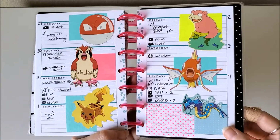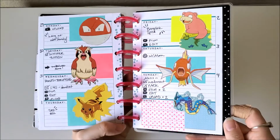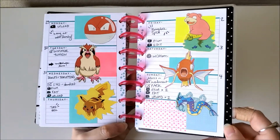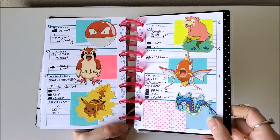I remember filming this spread. I remember being like, wow, these colors look great together. And I still feel that whenever I flip through. I still remember, ooh, the Pokemon, that was a really good spread. So this is also a major favorite.